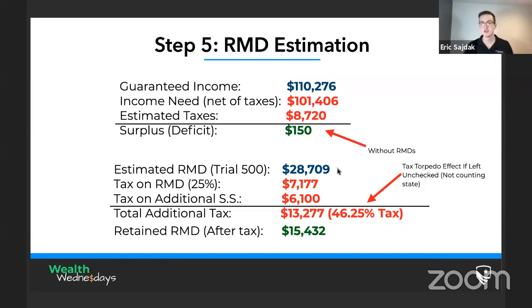Now, this is forward in the future, so the Tax Cuts and Jobs Act has expired. So the 22% bracket turns into the 25% bracket. And so they're going to owe taxes on that RMD at 25%. That's going to be $7,177. But then they're subject to something called the Social Security tax torpedo or the Social Security tax trap.